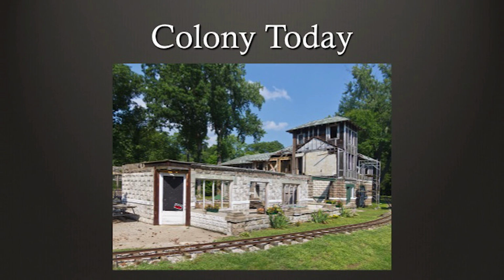Now the park property was sold by the colony, I want to say 6 or 7 years ago, to a group that's been spending the years restoring it. When the park closed in the mid-70s, they basically just walked away from a lot of the buildings, and a lot of it just decayed back into nature.